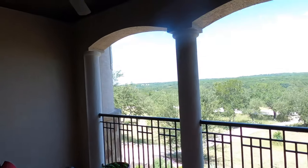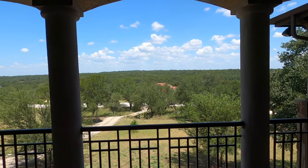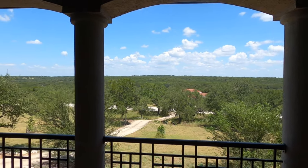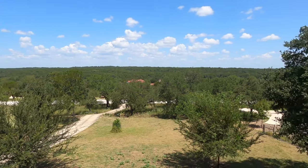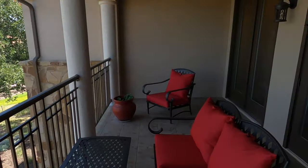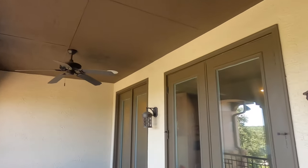Check this out. You thought the view from below was nice? Look at this one. That's nice. Like I said, that's why people want to live in the Texas Hill Country, because of views like this. And once again, just a really nice covered area with the built-in speakers again.